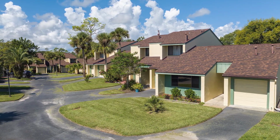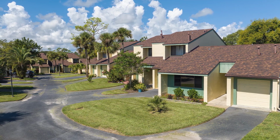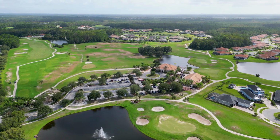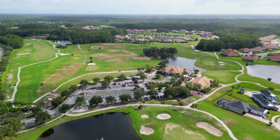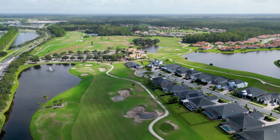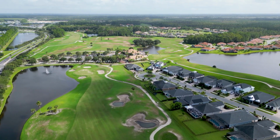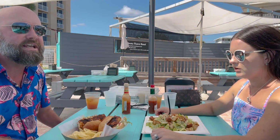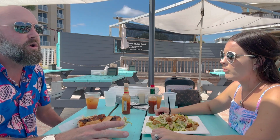So, that's a pro of living on the mainland. And then of course you have places like Venetian Bay, which is also a huge master plan community with 27 holes of golf, so you can mix it up. It does have tennis courts and a community pool. We have a whole video on Venetian Bay, and we also have a whole video on Sugar Mill, so you can definitely check both of those out. So it's just a matter of, what's your preference?